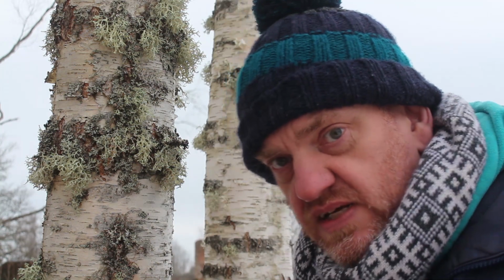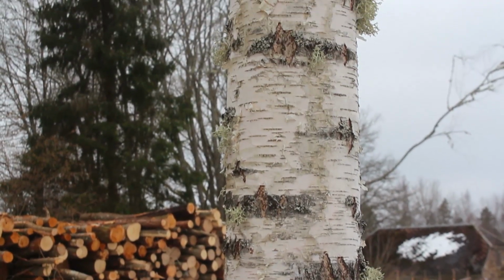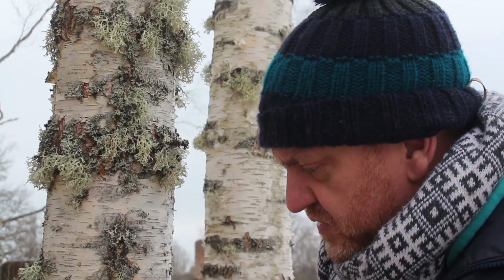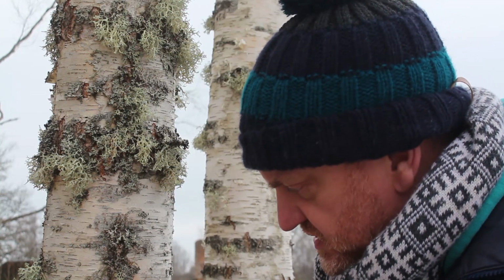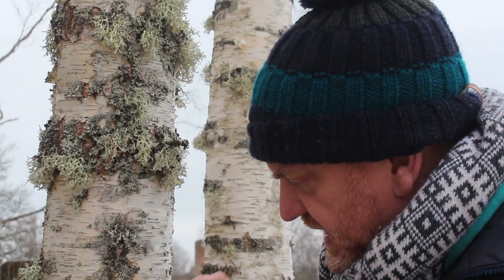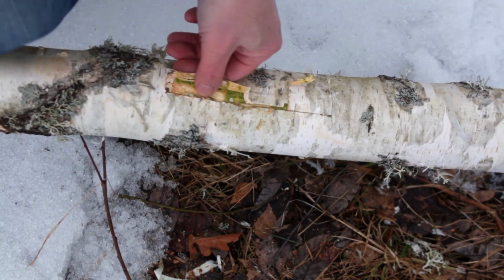Birch bark has a unique quality in that it's got an oil in it, and that means firstly it's waterproof, and you've probably seen indigenous peoples making canoes and kayaks from the skin of birches, and also the oil is very volatile as well, which means it's good for starting fires.